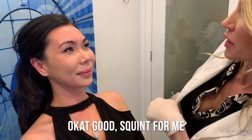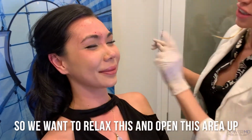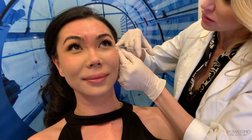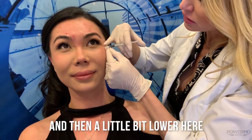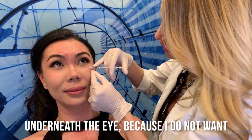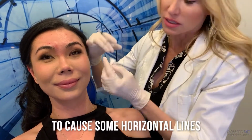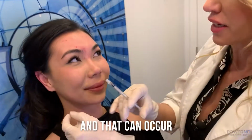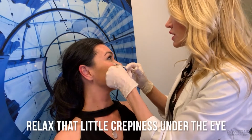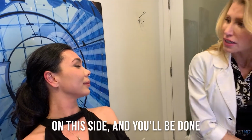Okay, good. Squint for me. Squint nice and tight here. Smile for me. Look at that. So we want to relax this and open this area up. A little bit on the sides here, and then a little bit lower here. I'm also going to come right down underneath the eye because I do not want the relaxation on the sides here to cause some horizontal lines right underneath the eye. That can occur. Turn towards me. Good, perfect. So a little bit right underneath. Relax that little creepiness under the eye, and then we'll come around on the sides, on this side, and you'll be done.